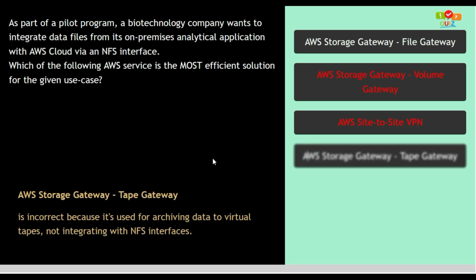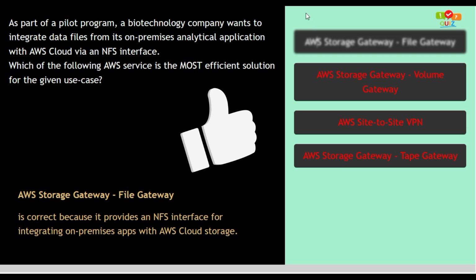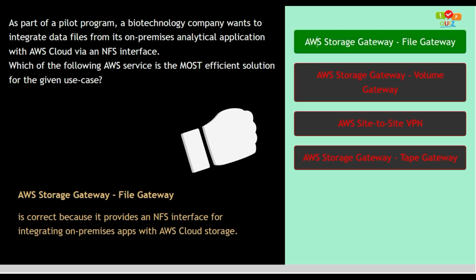Option 4, AWS Storage Gateway or Tape Gateway, is incorrect because it's used for archiving data to virtual tapes, not integrating with NFS interfaces. Okay, so option number 4 is the wrong answer. Option 1, AWS Storage Gateway to File Gateway, is correct because it provides an NFS interface for integrating on-premises apps with AWS Cloud Storage. Okay, this is why option number 1 is the correct answer. Got it? Let us move to the next question.